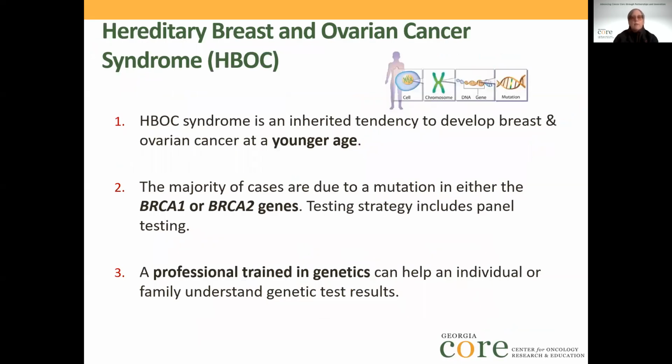So hereditary breast and ovarian cancer is an inherited tendency to develop breast and ovarian cancer at a younger age. But we talk about breast and ovarian cancer, but there are other cancers associated with hereditary breast and ovarian cancer. Some of those are fallopian tube, peritoneal, prostate, pancreatic, and ocular melanoma. There's some evidence that possibly colon cancer could be associated with a BRCA mutation, but that has not been proven to come out in the evidence so far.